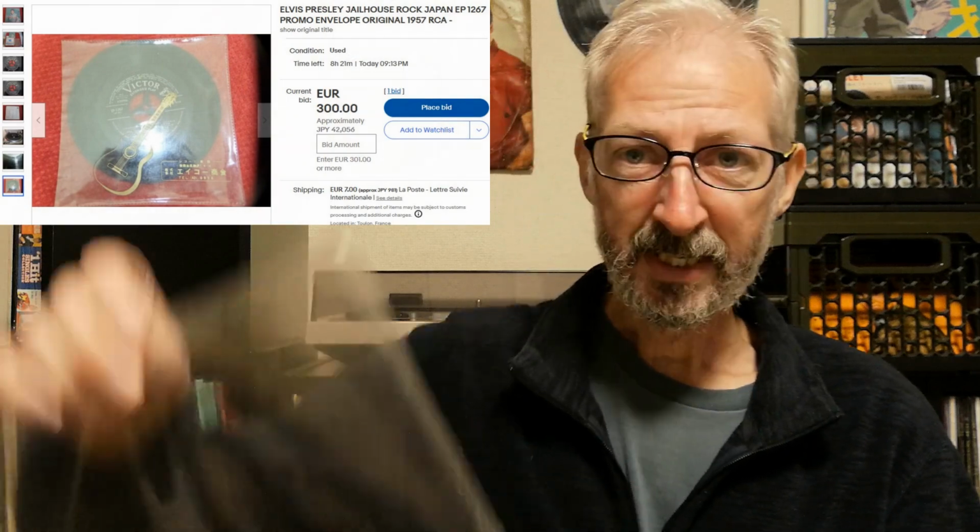Something along these lines. This is actually for an LP, but it's the same idea. So it has the shop name, the shop address, and the shop telephone number. Nothing promo about it. This will happen sometimes. People will get something with Japanese writing on it and they don't know how to read it. So they either just lie and say it's a promo, or they hope it's a promo and say it is. Either way, it's pretty dishonest.